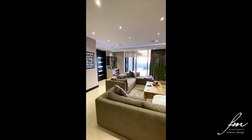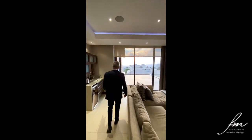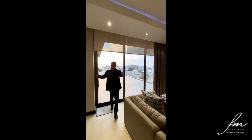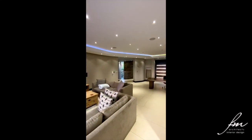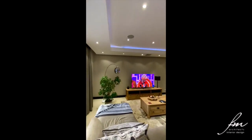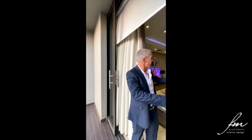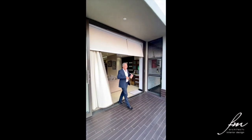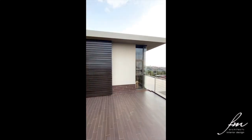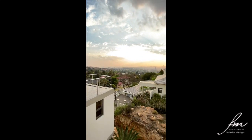So also just important to note in this space is that we have done it so that it integrates completely out onto this balcony space here, with your stacking doors which go into the wall here, so that you can get maximum benefit of the space as an inside-outside living space. And what we're trying to do all along in this residence is make it connect to the outside, because this is just absolutely mind-blowing.